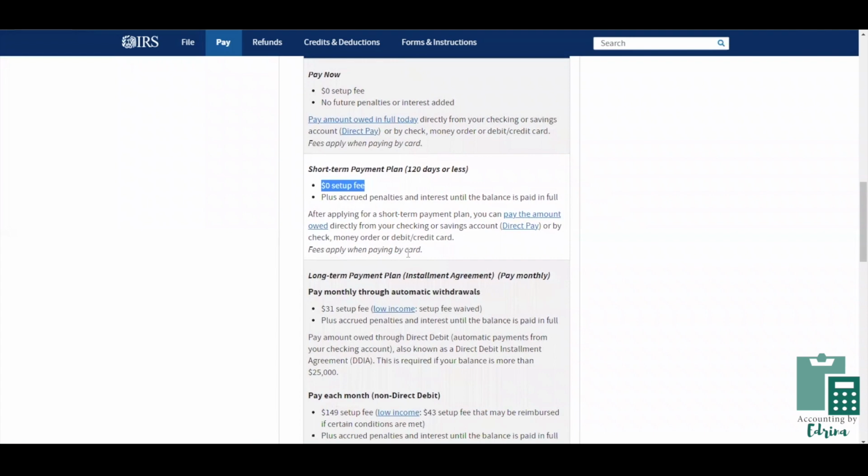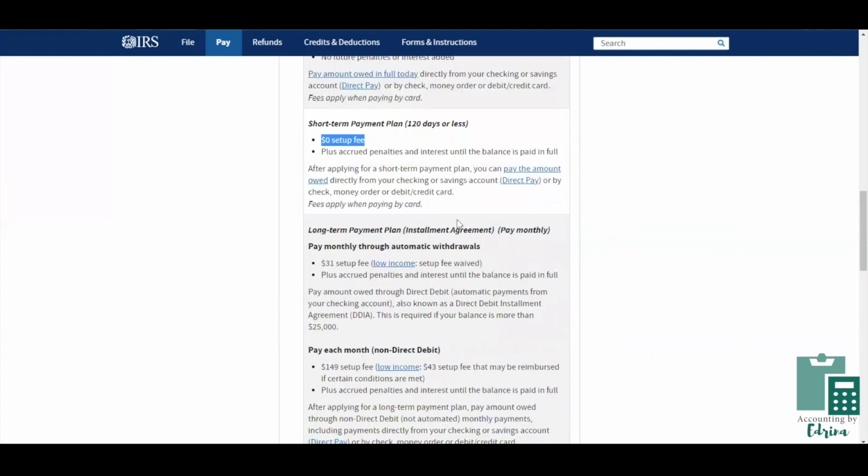So that'll be the total tax bill, essentially. It's going to add everything up into that. Now, the long-term payment plan is the installment agreement, and this is where you can go ahead and pay a monthly amount. So the pay monthly through automatic withdrawals, it's just going to set it up through your bank account. And this is going to be a $31 setup fee, and it looks like the low-income setup fee is waived, plus accrued penalties and interest until the balance is paid in full.